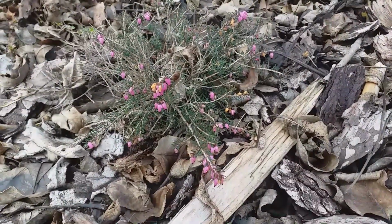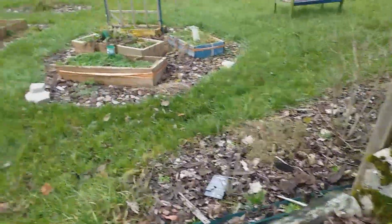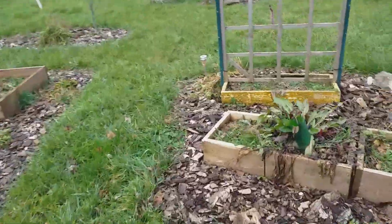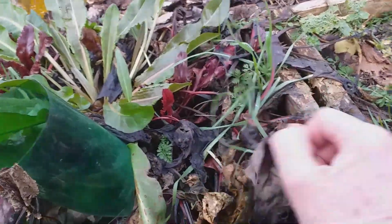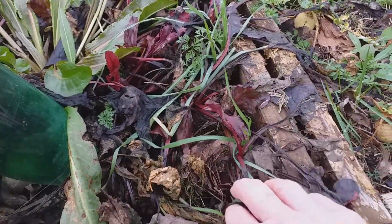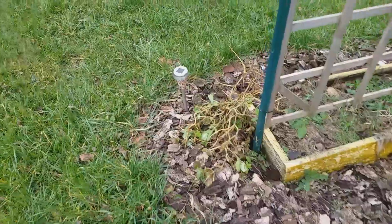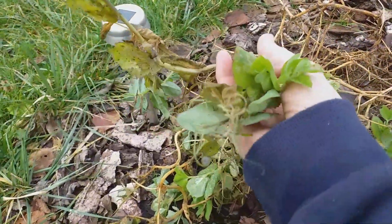This heather has some flowers. Potentilla has got green leaves. There's still beetroot in here. And there's actually a few bean sprouts, which is totally crazy, but there you go.